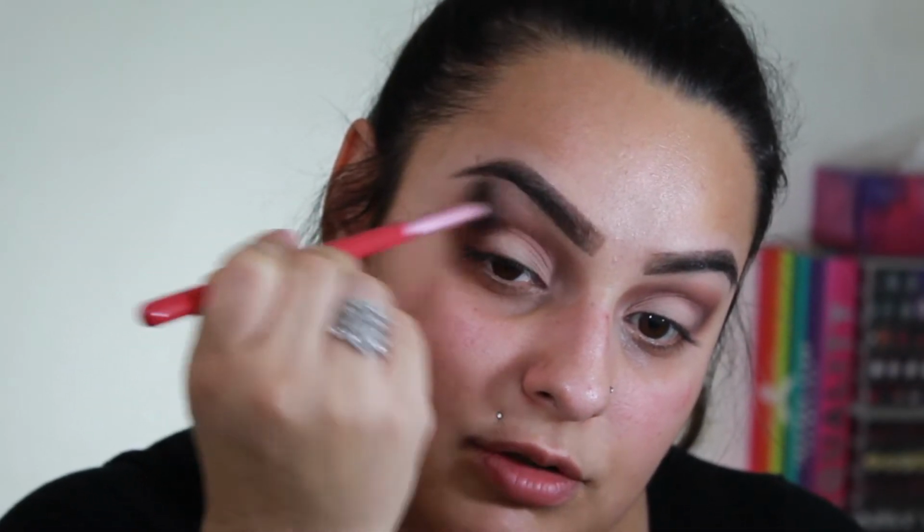So anyway, I'm just going over it, not adding any extra product, just buffing that out. I'll take my shader brush and just go over this again, because you guys can see it's starting to get not as bright. And then before we do our very last color, I'm going to take a big blending brush. This is my Sigma E40. It's my tried and true. But this is still a Sigma E40. I'm just swapping it out because I haven't cleaned the other one. But I'm going to start to blend out the outer parts of my shadow.